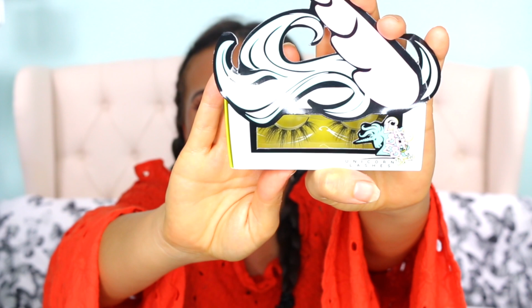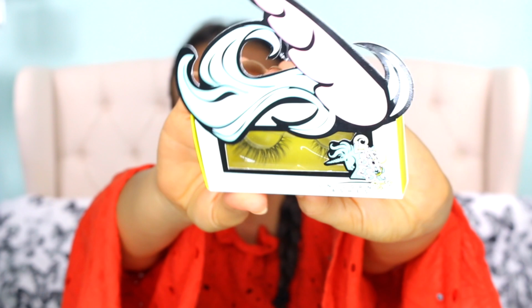These ones are Bambi. They go out at the end. They're really pretty and Bambi-like, like doe-eyed and cute. And the ones I'm wearing today are Unicorn Flutter. They were £10 and honestly really lightweight. I feel like I'm not wearing any lashes. But then when I look in the mirror, I'm like, yes, okay. These ones are really natural glam.